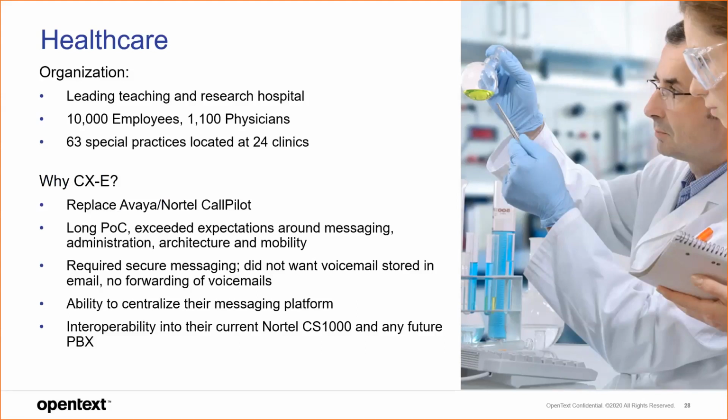They had a CS1000 PBX, which of course we know the handwriting's on the wall for that. That is going to be going away at some time in the future. Was Avaya still their direction they wanted to go? They didn't want to have to be locked into that. It most likely was going to be, but they didn't want to be locked into that. They needed a platform that gave them the freedom to go whatever direction was appropriate for them.